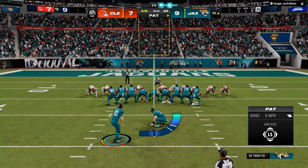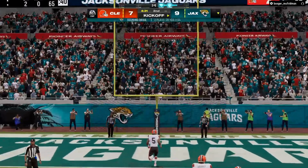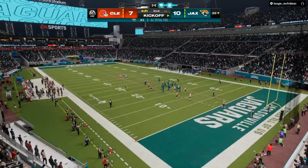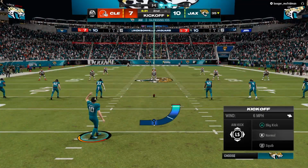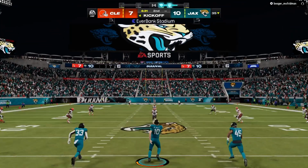Certainly looked like they were focused on taking away other weapons, and he certainly made them regret that because he found the soft spot and got it to the end zone. Nice throw to him. After the touchdown, here's McManus now to kick it away.